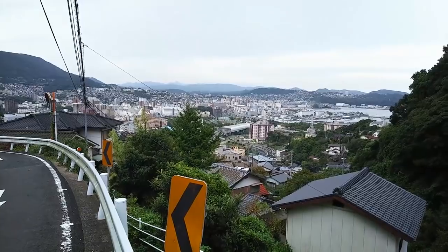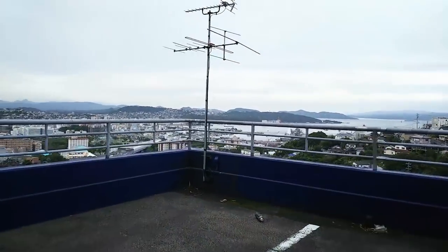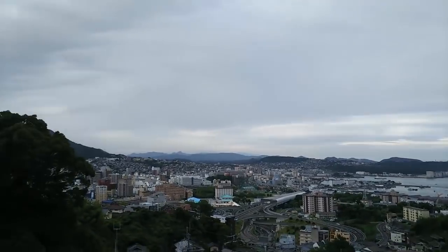And view Sasako, and found this little car park. This is pretty much at the bottom. So you can see all of Sasako. It's a really great view.